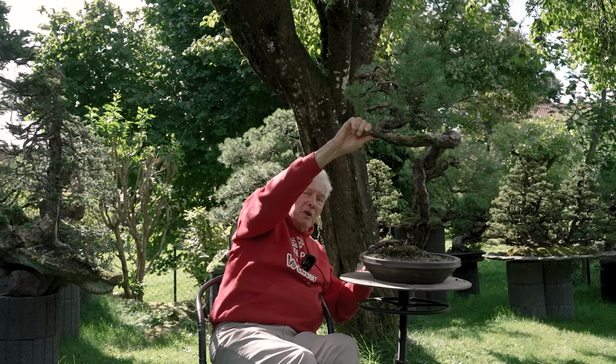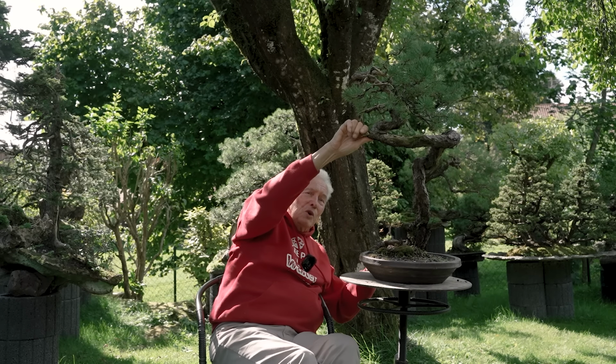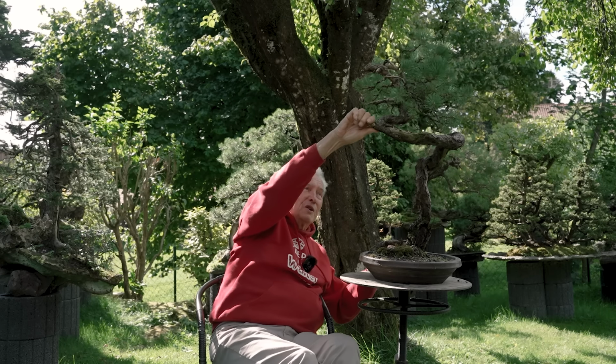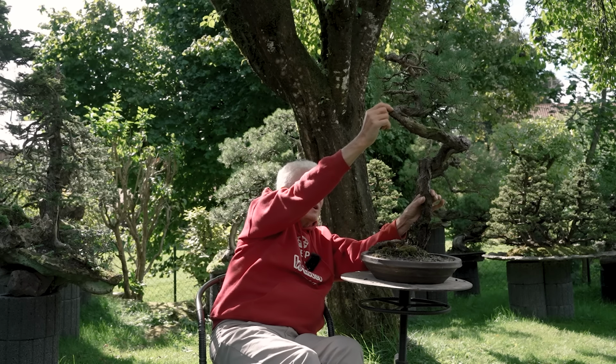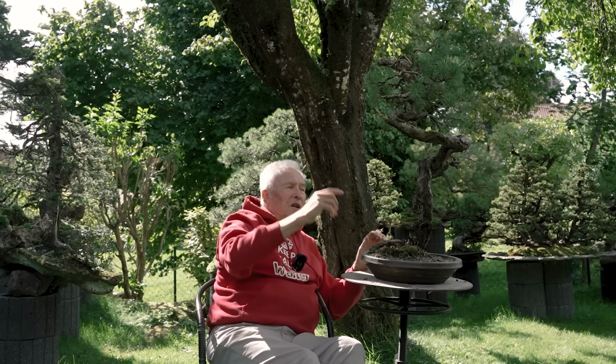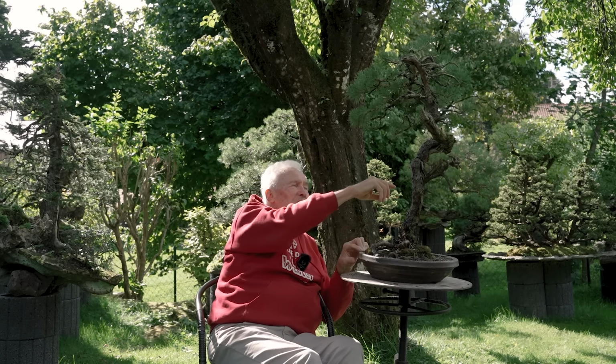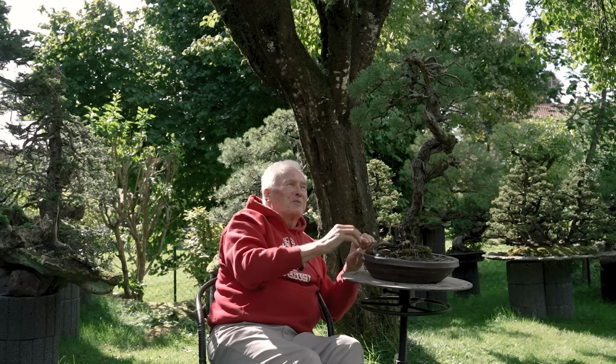I think that's a very bad idea because I don't want a part of the trunk to be horizontal. So this is the worst you can do. So you do the opposite. Okay, you can bring it up, you can straighten that. But how silly can you be to straighten that? I mean, I think this is perfect.